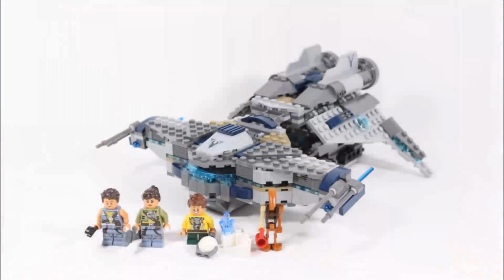And here it is, and it took us 35 minutes to build, and it consists of 558 pieces, and the main build is the Freemakers' scrap gathering ship, the Starscavenger, which also has a small salvage scoop vehicle inside, and it's a cool looking ship with its grey and dark blue colour scheme.